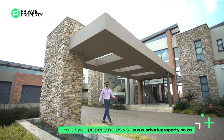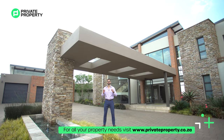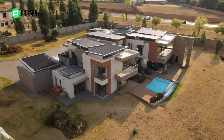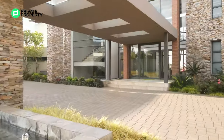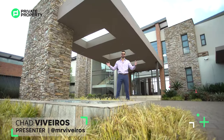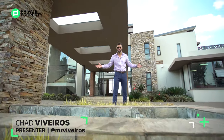Welcome to Dunblane. And on my left-hand side, a 14 and a half million rand, four-bedroom, four-and-a-half bathroom, stunning architectural masterpiece located in this equestrian and lifestyle estate right here in Benoni. So join me as we tour through this home, take a look at some of its coolest features, some of its quirks, and show you what it has to offer you. Welcome home.